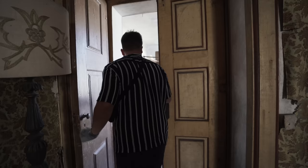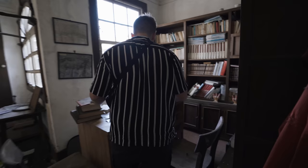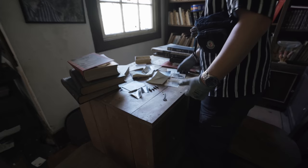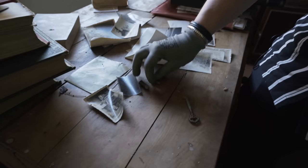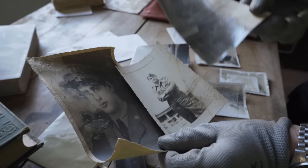So let's continue to the final part, and then we've already come back to the main point where we entered, and this was clearly the library part and the office of Mr. Francisco. You can tell he liked hunting, like we said. We have some bullets over here. Oh yeah. And we have a lot of old pictures, and we can see that probably he or his father used to be in the war. I actually think it's him. It looks like him, right?